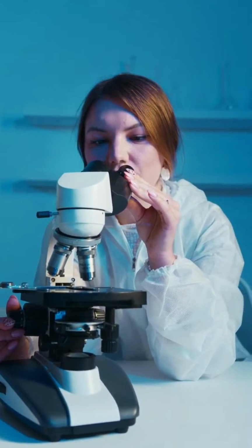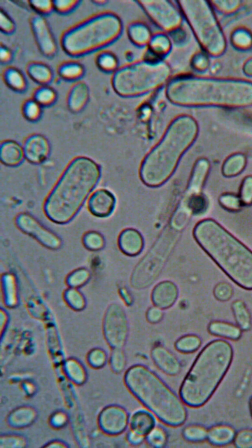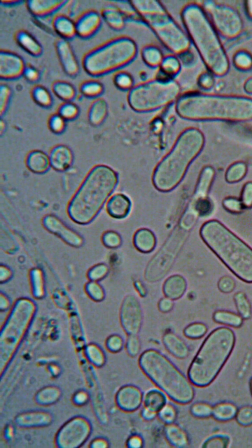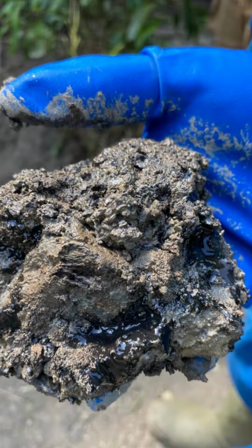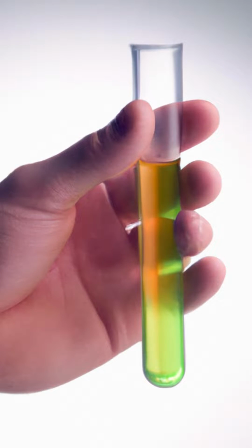Bioremediation. It's a mouthful, but it's also an eco-friendly solution for environmental cleanup. Bioremediation is the use of microorganisms or their enzymes to clean up environmental pollutants. It's a sustainable and cost-effective approach to clean up contaminated soil, water, and air.